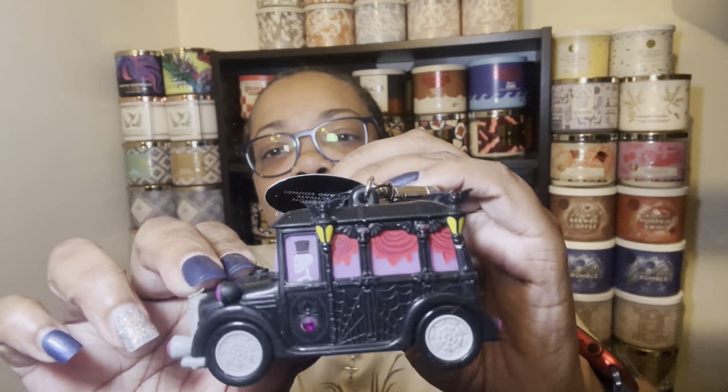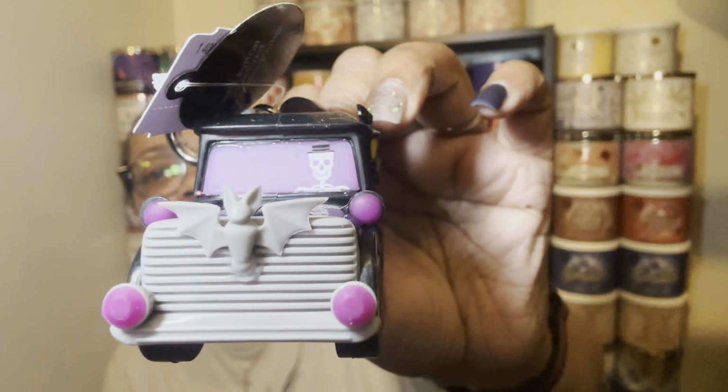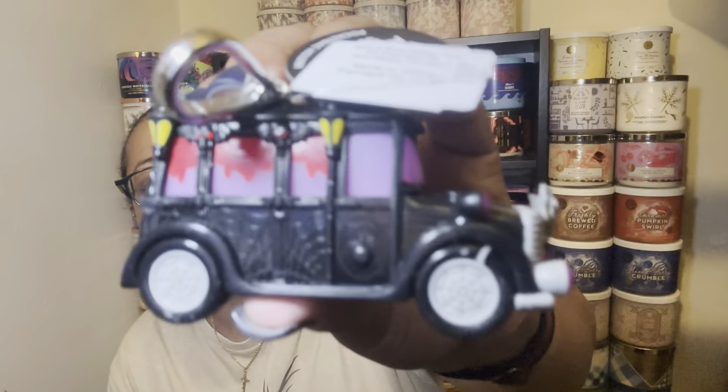And my last but not least, we ran through it. We under 20 minutes. We doing it, y'all. All right, y'all. I had to get it. I got the hearse, y'all. I got the hearse. Let's see if any special. Okay, he lights up and he makes sound, y'all. Here's the driver's side. He driving. He whipping that whip. And then you can see him in the front. As well, you got a little bat in the front. This is really detailed. Look at that, y'all.